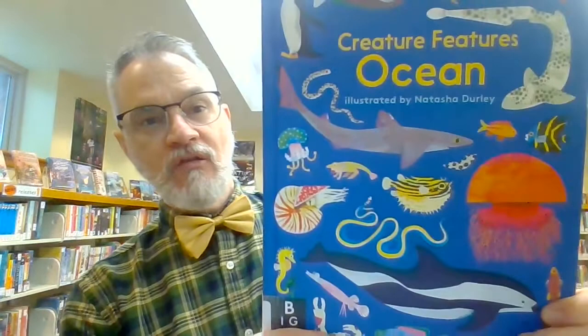Ooh, here we have orca whale pods. Orca has an O. Pods has an O in the middle. Oh, we just saw some of these. Sea otters. Otter has an O. And look, there's an O right here. Creature Features: Ocean. And speaking of oceans, we have our summer reading program coming up at the end of June.